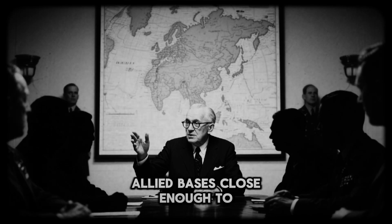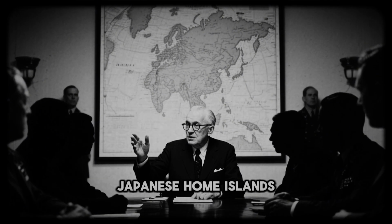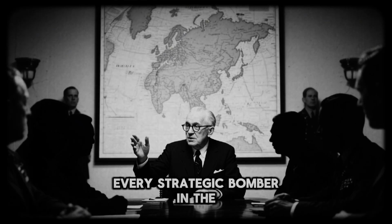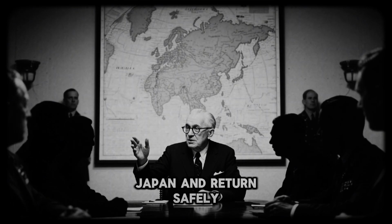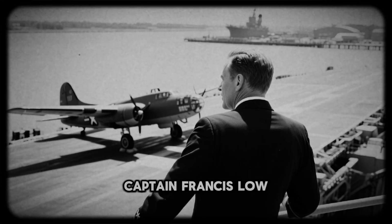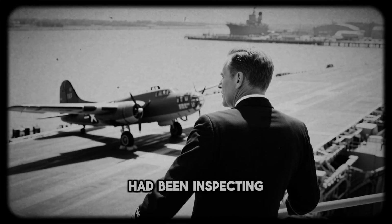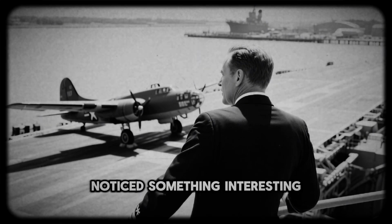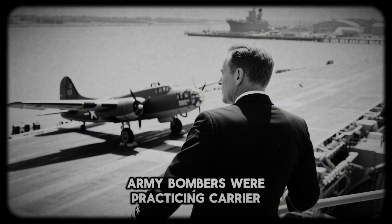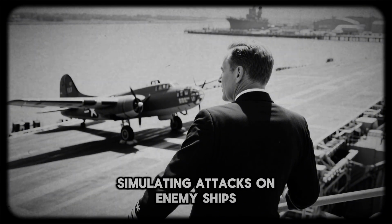There were no Allied bases close enough to launch a bombing raid on the Japanese home islands. Every strategic bomber in the American arsenal lacked the range to reach Japan and return safely. Captain Francis Lowe, a submariner on Admiral Ernest King's staff, had been inspecting naval facilities in Norfolk, Virginia, when he noticed something interesting. Army bombers were practicing carrier takeoffs, simulating attacks on enemy ships.